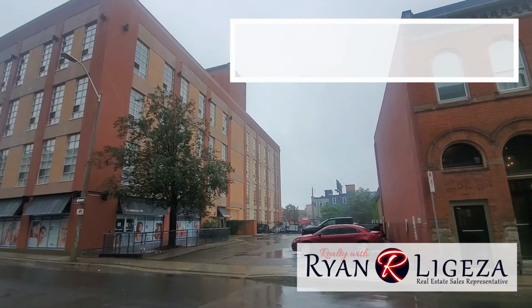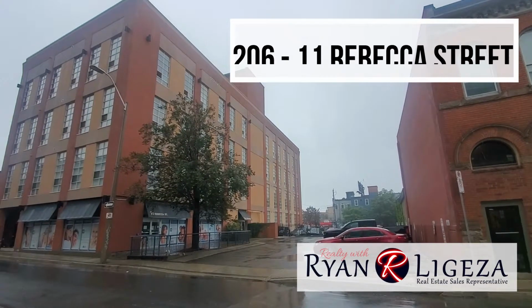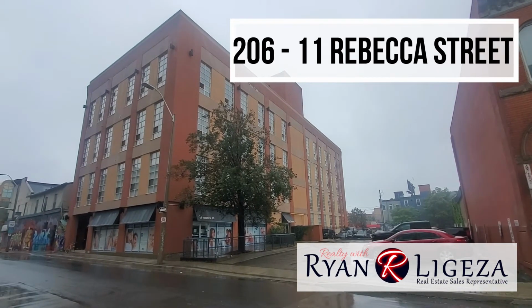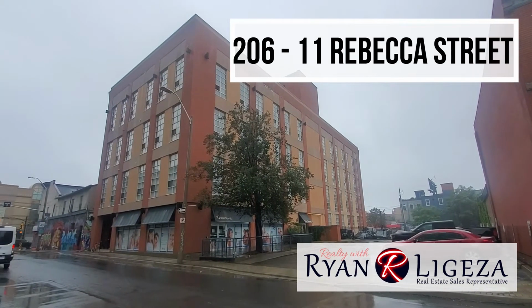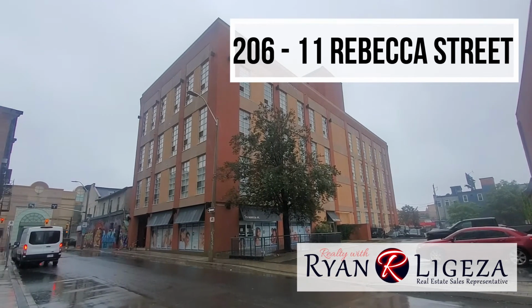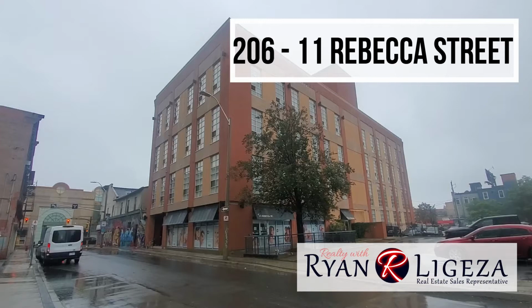Let me introduce you to Unit 20611 Rebecca Street. This one-bedroom condo has large windows and high ceilings and is close to many trendy restaurants in the downtown Hamilton area. Let's go inside and take a look.